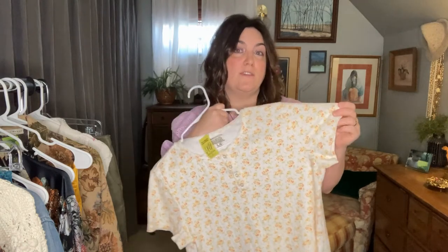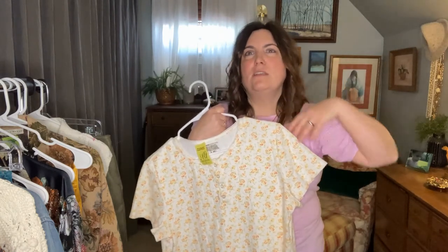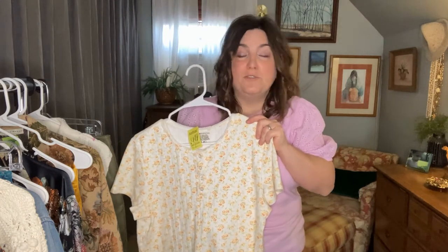But I got this because when I saw it, I immediately thought, how cute would that be with a pair of denim shorts or jeans, or even a denim skirt, because I loved the idea of a lighter wash denim mixed with the orange and the yellows of this. And I just thought that those would look so summery and effortless and just cool and breezy. And I love that idea. So that's how I intended to wear this when I saw it and decided to get it.